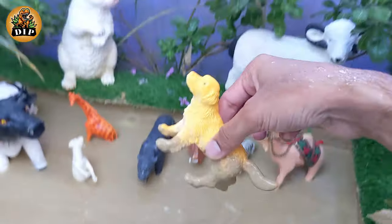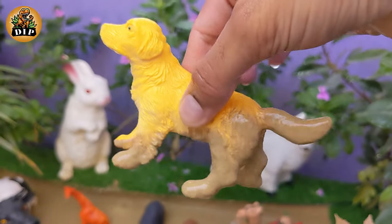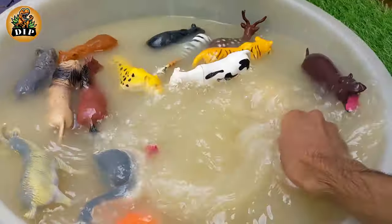And the next animal is dog. They only sweat from their paws and have to cool down by panting.